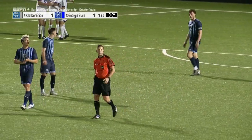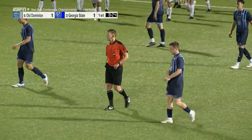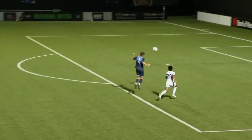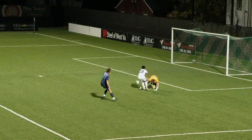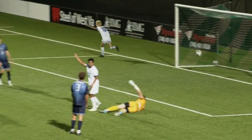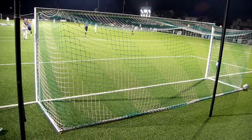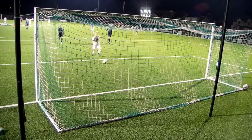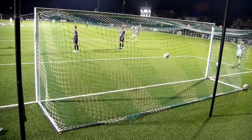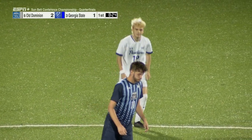Gavin Williams came on as a sub just minutes ago. Right place, right time for the young freshman. Great pressure applied initially by Luna. Statham fumbles it, and Williams there to do the rest. A 37th minute goal for Georgia State, who have now scored twice since conceding first. The Panthers find themselves on top.